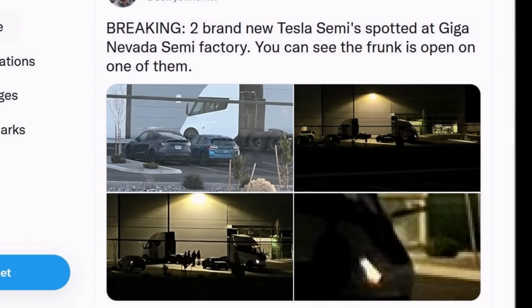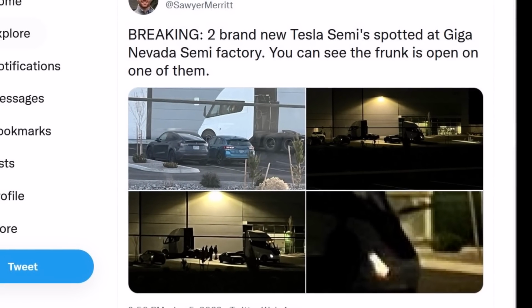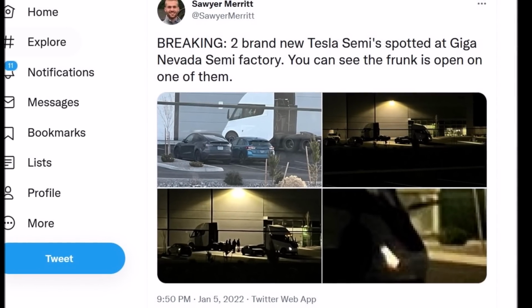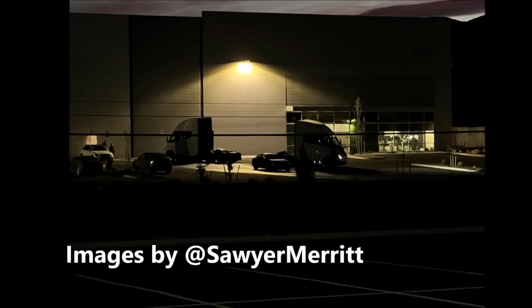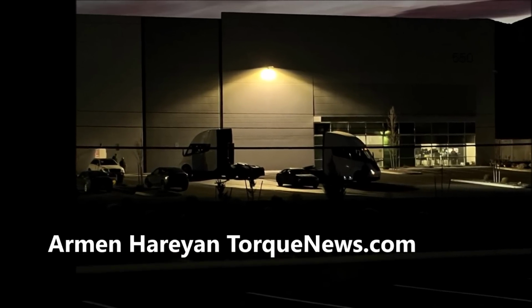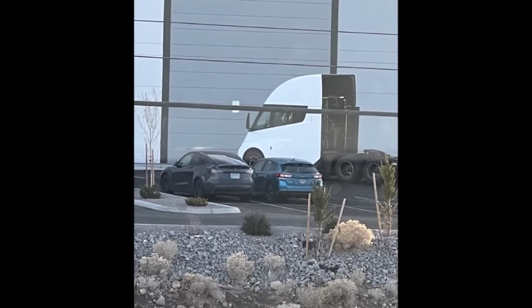I don't know if Tesla was able to deliver a few Tesla Semis to PepsiCo by the end of 2021, but it appears that the electric vehicle maker is busy with its all-electric Class 8 truck nonetheless. In a recent sighting, 2 units of the Tesla Semi were spotted together near Gigafactory Nevada, and one of them even had its frunk open. Simon Alvarez has some details from Teslarati, and Sawyer Merritt reports the images.